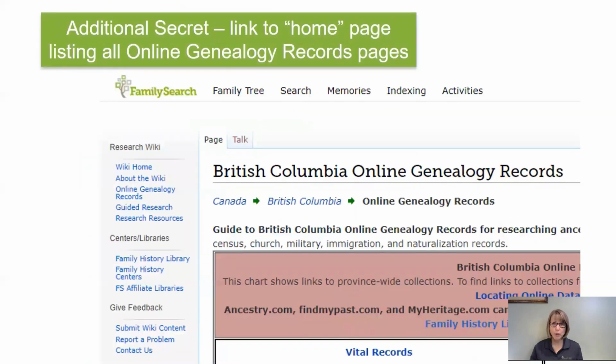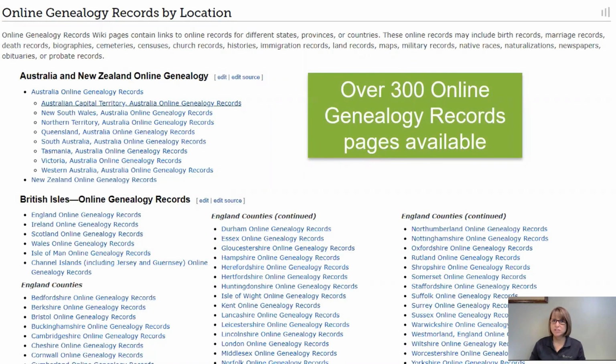Here's a secret for you about online genealogy record pages. We have a place that lists all of the pages into one spot so you can review it and see what is available. On any page in the wiki on the left-hand side of the page, there are links that never change. You will look for the third link down below Research Wiki called Online Genealogy Records. This page lists all of the online genealogy record pages.